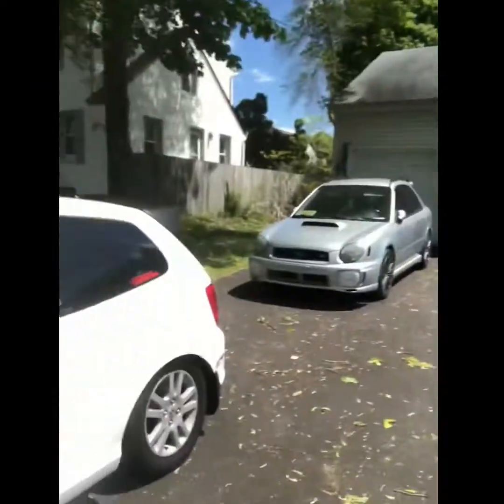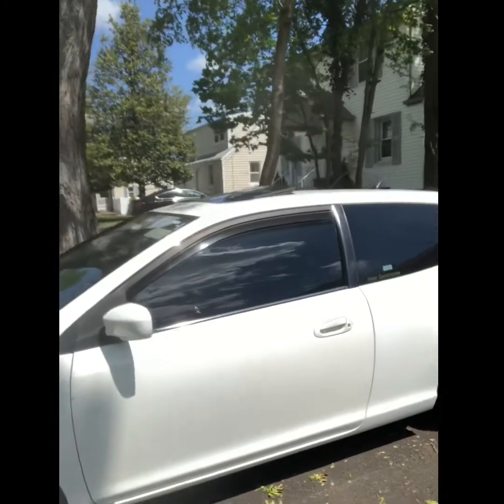I was honestly thinking of getting rid of that thing, possibly selling it, but it's pretty nice, you know. It's my first Subi I got. I've always wanted a Subaru, but yeah, here's my Civic right here. I can't flip the cam, but it's not bad, you know.